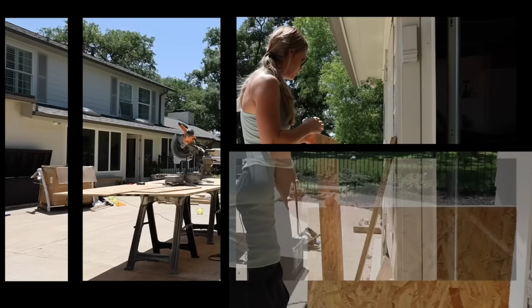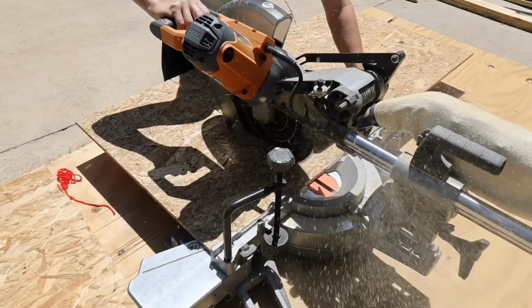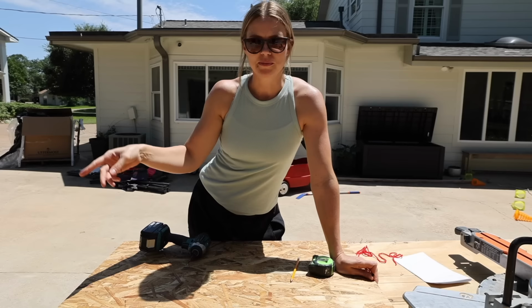I started by cutting each sheet of OSB to the same width as my doorways. All right, these are the pieces for door number one. Now I've gotta draw my arch, and we'll cut it onto both of these pieces. Kind of making this up as I go. Basically, what makes sense to me is I've got the width of my door, and so I'm setting the radius of my circle or my arch at 1/2 of that.